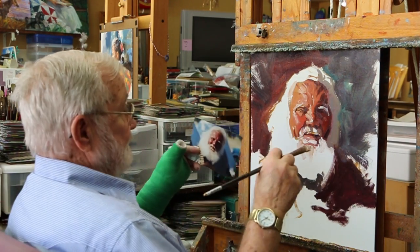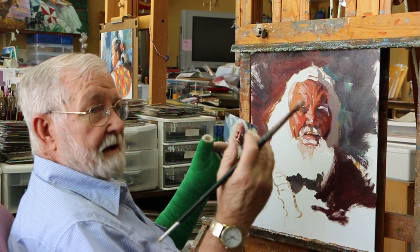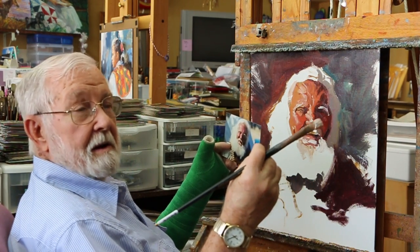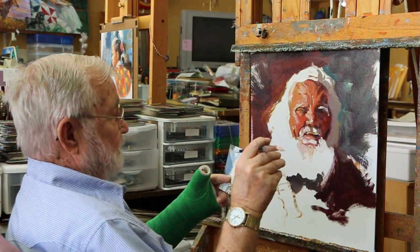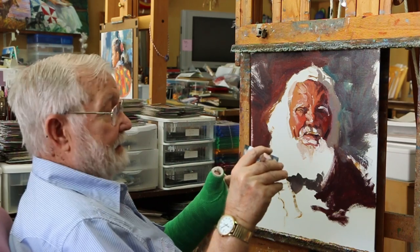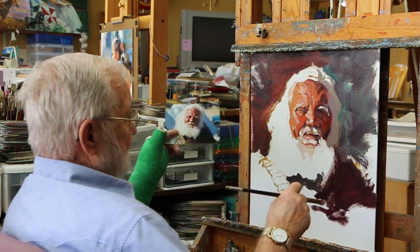Because the photograph they give me is so bad. It's just a flat, ugly photograph. You've got to make a painting out of it. Yeah. But when you shoot your own, you can set up the light source. And for me, when I can see a light side and a dark side, that helps a lot.